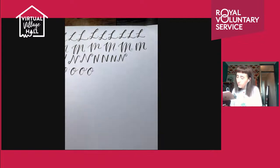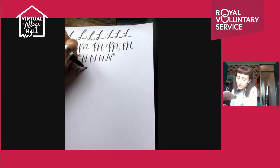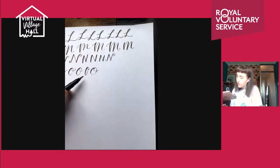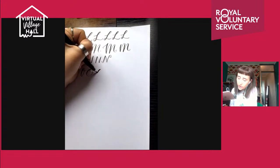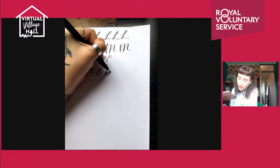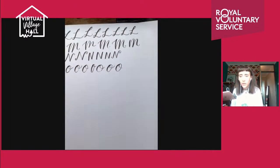And again, as I was saying before about the way in which you write letters, you might find it much easier to do a very oval O, or you might find it easier to do a more circular O. All three are different, but all three are still in the calligraphy style, and all three are beautiful. So you can experiment with the angle in which you do things. But hopefully you'll get to a point where you can do this quickly and neatly. That looks lovely.